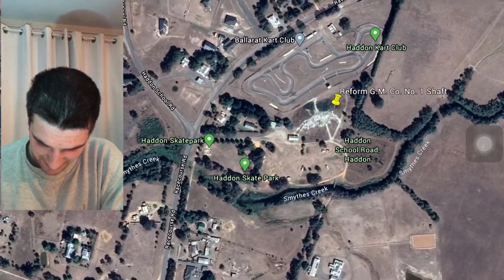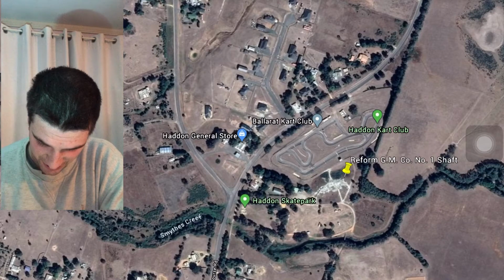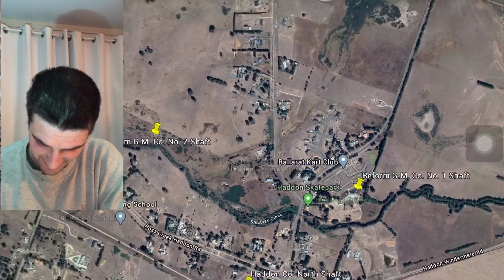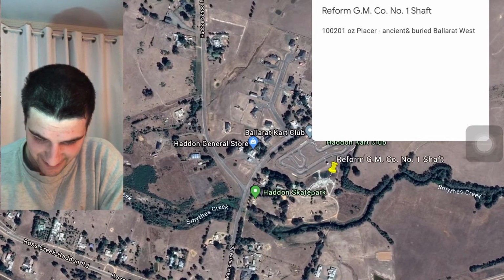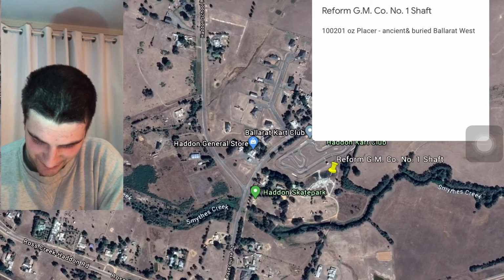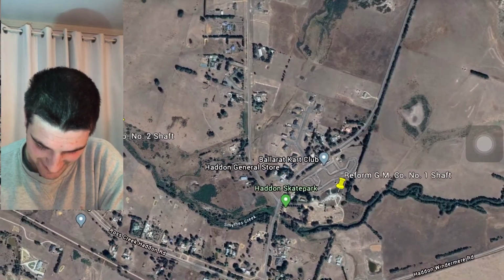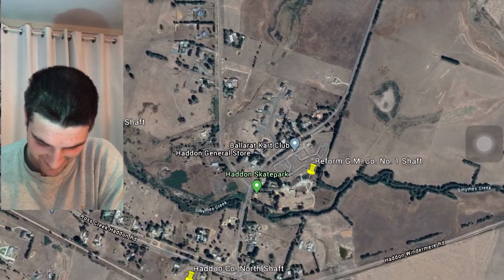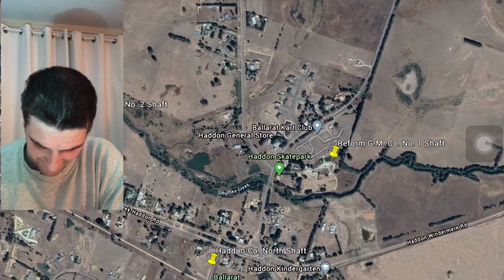So as you probably saw before, I clicked on our little thing there, which doesn't seem to be working. I found that it only works when you go to a different one and then go back to that one. So, 100,000 ounces of gold in an ancient and buried riverbed. That's an extraordinary effort for this area. So let's have a look.